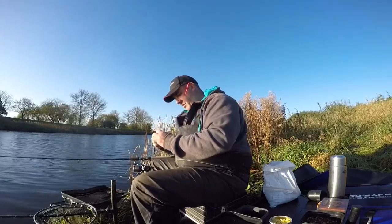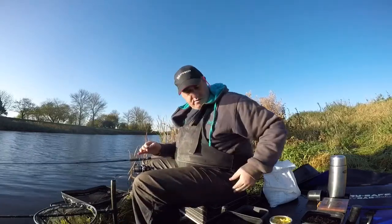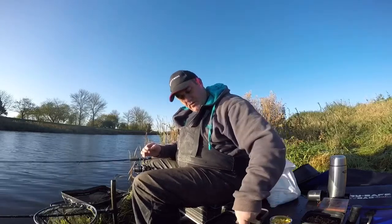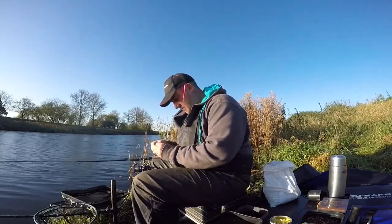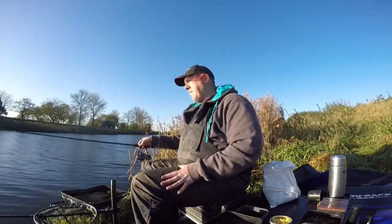But missing one or two bites, so I've actually just dropped it probably about one metre shorter, and the last two fish I've hit straight away. So it's definitely some skimmers in the area.